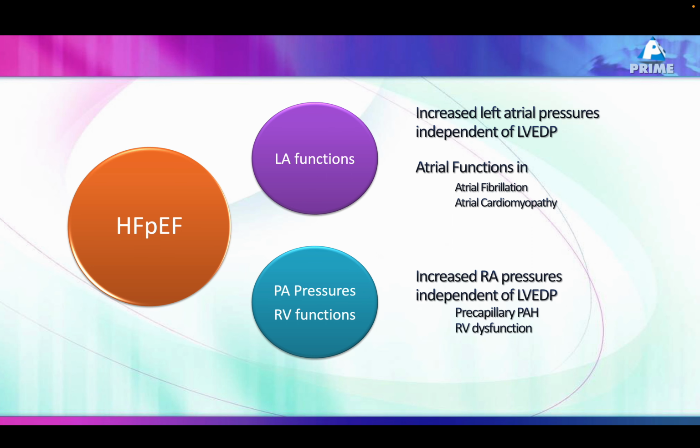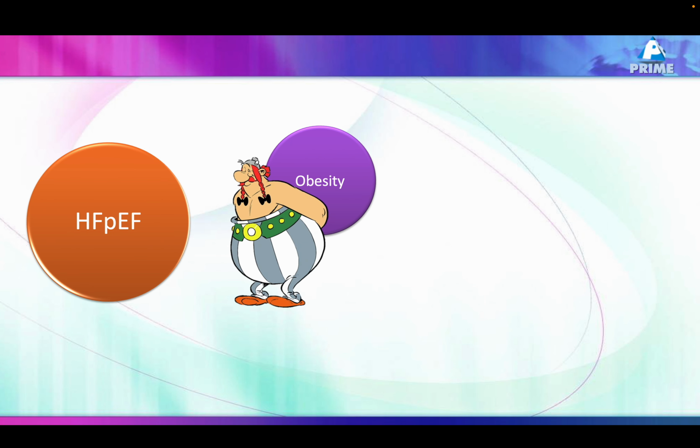And then you have a PA pressure, which can increase because of precapillary or pulmonary artery hypertension, or you can have an RV dysfunction because of multiple reasons, and you have features of congestion and heart failure, but you have preserved ejection fraction. So these are the categories.